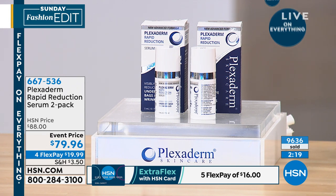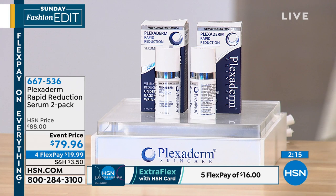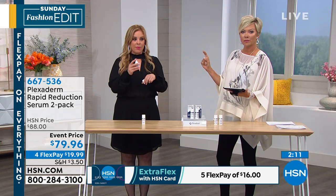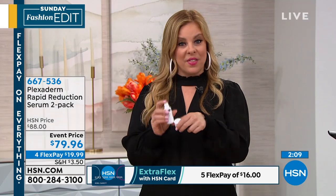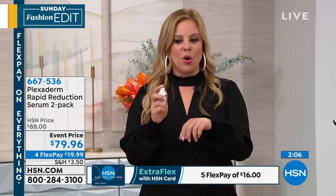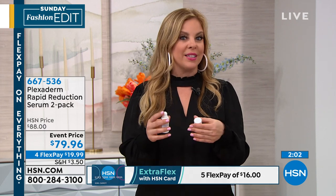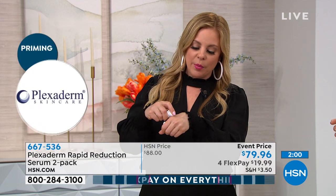A question came in about the pump, because I think that too has been improved. With a lot of airtight products, you have to prime the pump, so they've made this even more innovative. A couple of pumps and this product is primed. So yes, we've made it more user-friendly in that way too. And again, a little bit goes a long way.